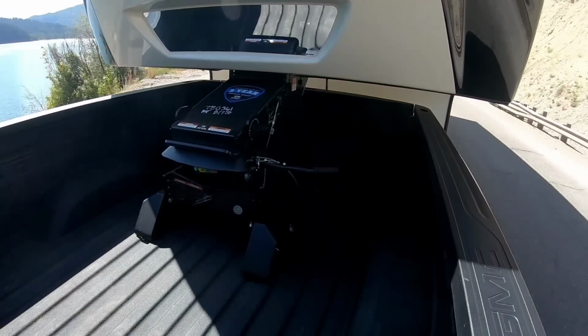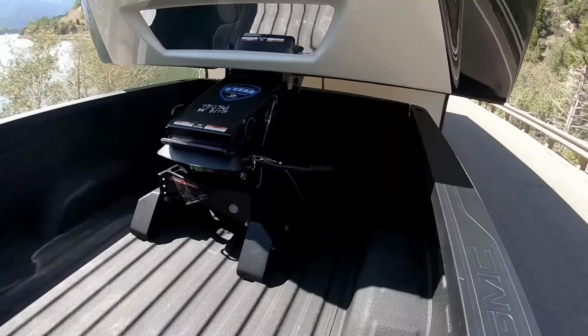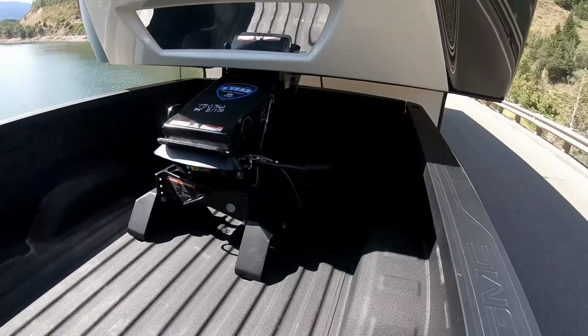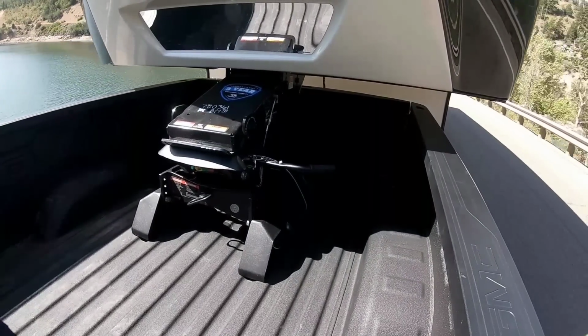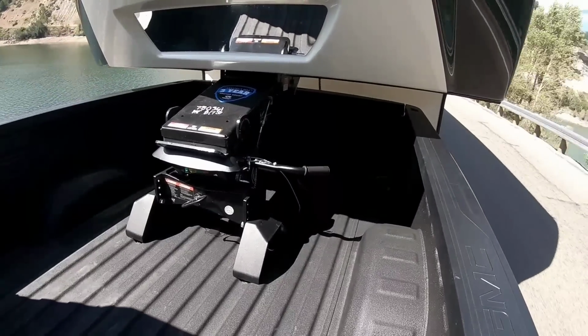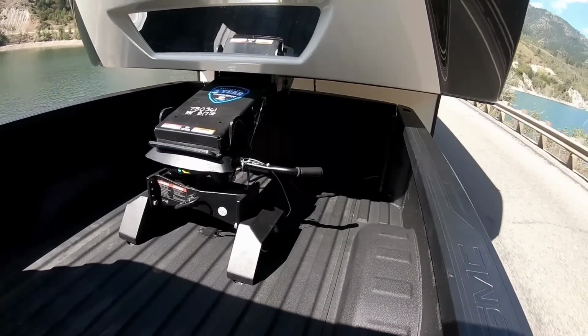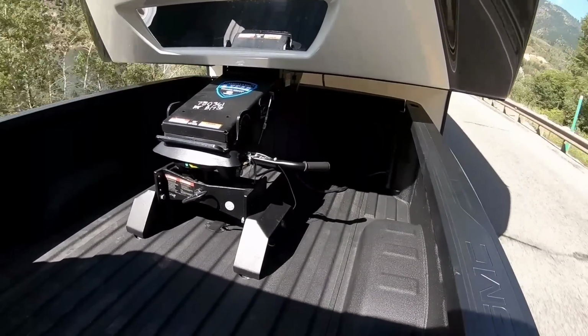So the first question is from a viewer who is looking to buy a 3/4 ton truck and a fifth wheel that is going to weigh about 11,000 pounds. He wants to know if a gas 6-liter Sierra 2500 HD truck would work well for towing an 11,000 pound fifth wheel. Unfortunately, I don't have enough information to answer that question.